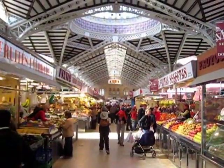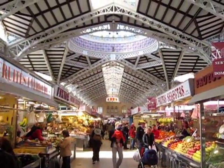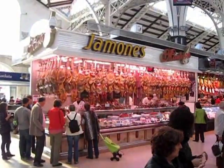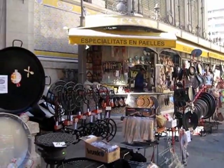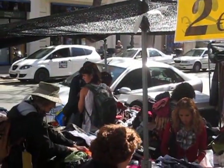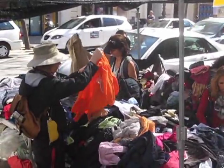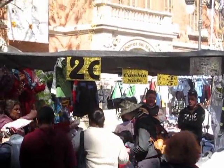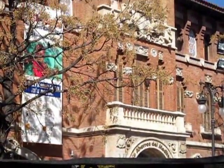Valencia, like Barcelona and Madrid, had a large and gorgeous open market near the center of town. This is where paella was invented. Look at these paella pans. Being an inveterate thrift store shopper, Marlia just had to go through the markdown bin. No, she didn't buy anything.